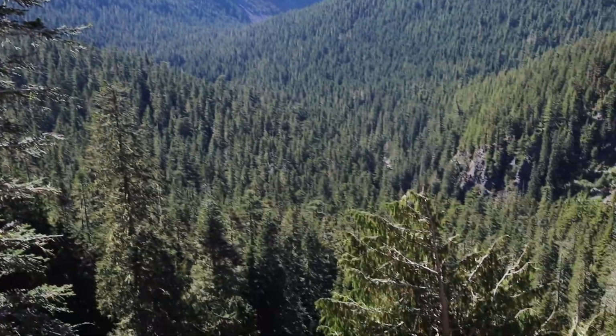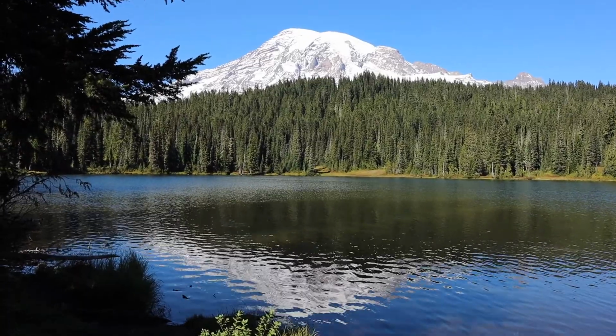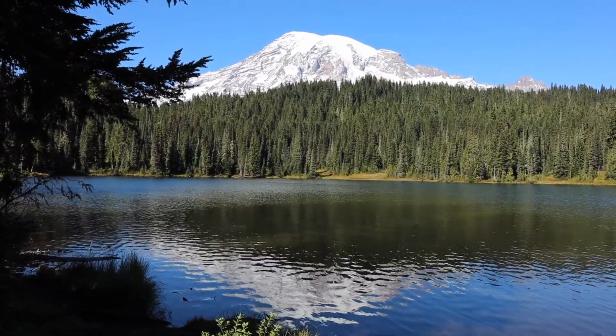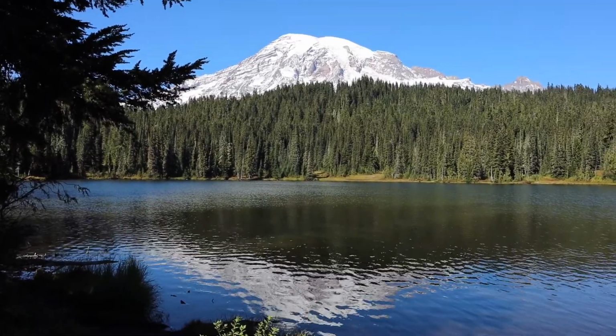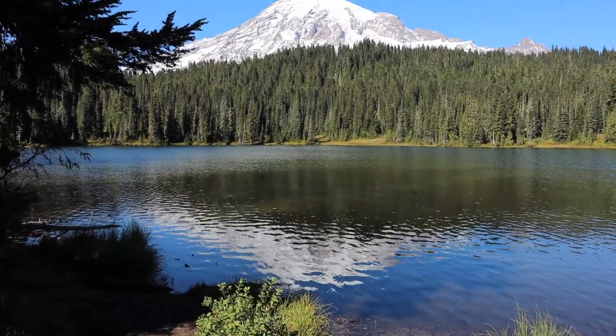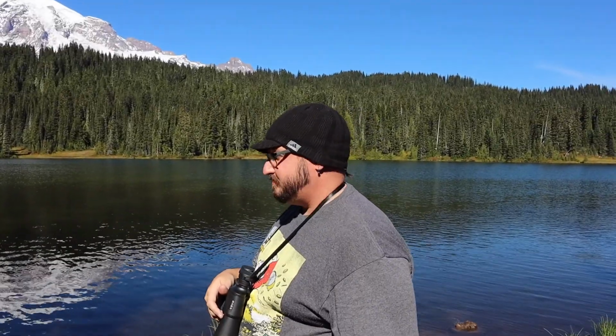Backpacker or something. Alright guys, so we were at Reflection Lake, and this is one of the more famous views of Mount Rainier. On a perfectly calm day, you won't see any ripples in the water, and you'll see a mirrored image.